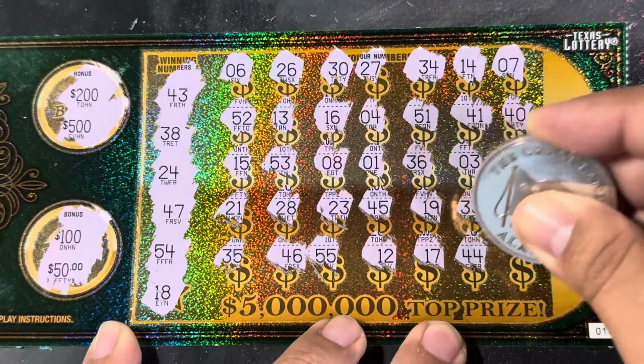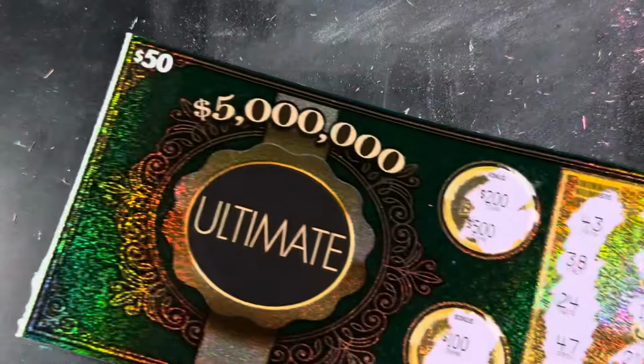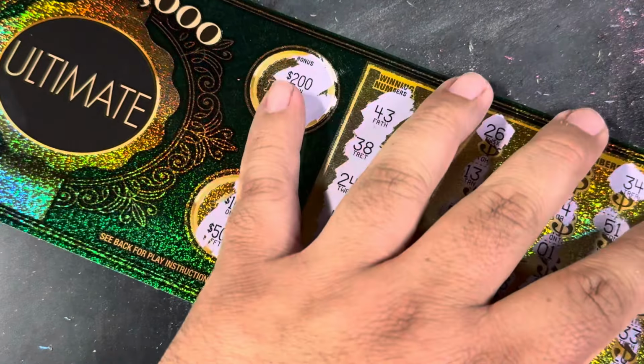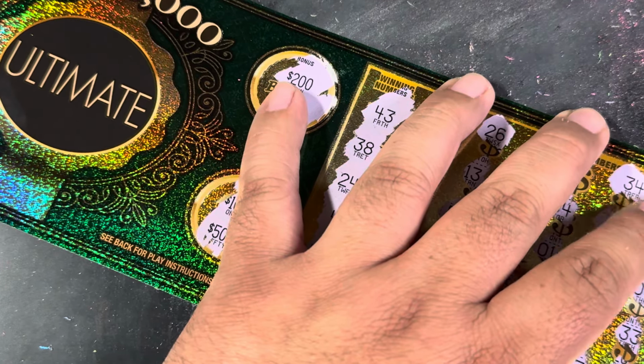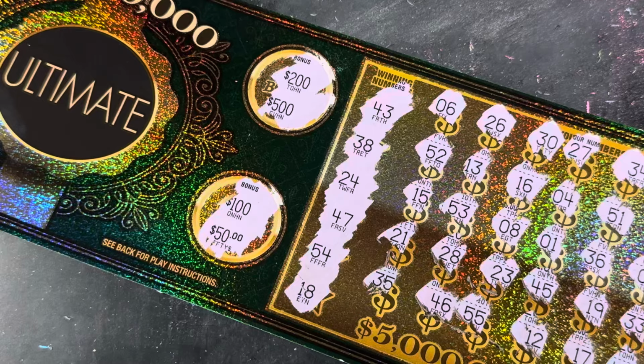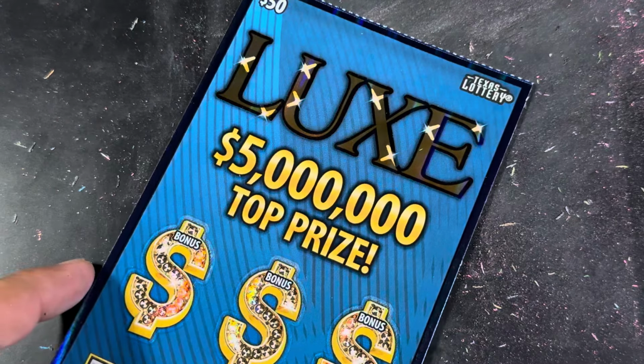What do we need, a 47 or a 43? No, dadgummit, guys. Doesn't look like our old faithful came through for us, and does not look like we got the match or a multiplier. Confirming. Yeah, not a winner. Bummer.